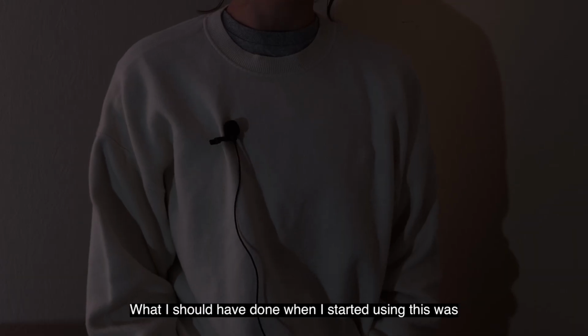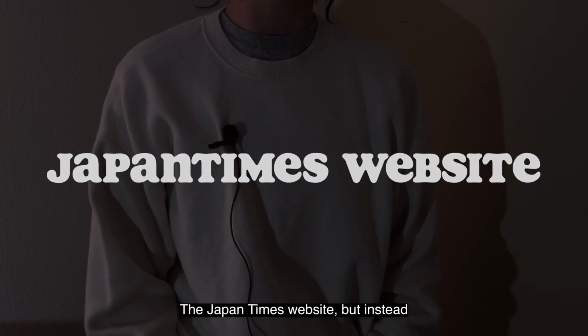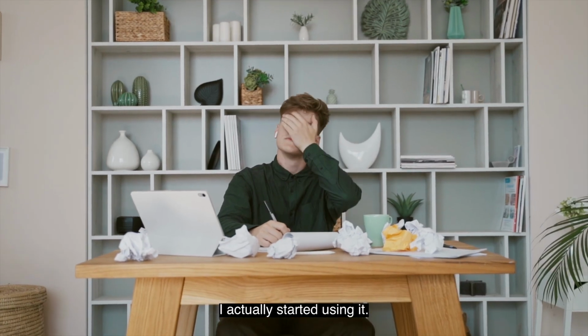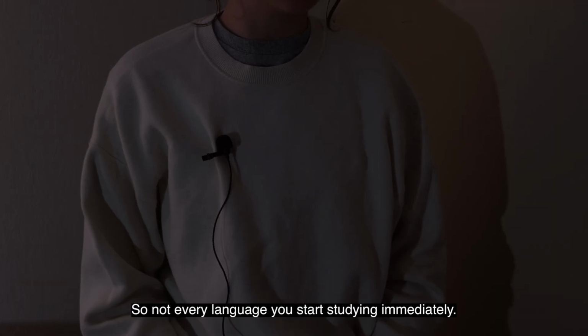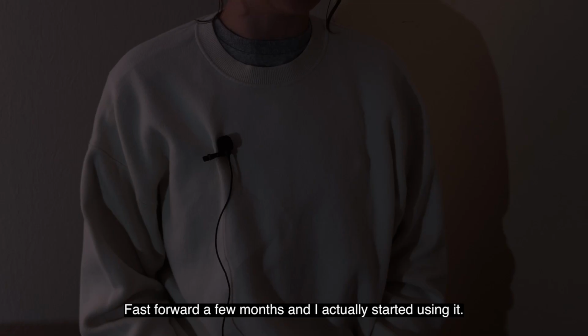What I should have done when I started using this was to either join a study group or use the full free self-study page on the Japan Times website, but instead, this book stayed on my shelf for months before I actually started using it. So not every language you start studying immediately. When I got this, I was sick of using the Duolingo app and wanted to know how to learn faster. Fast forward a few months and I actually started using it.